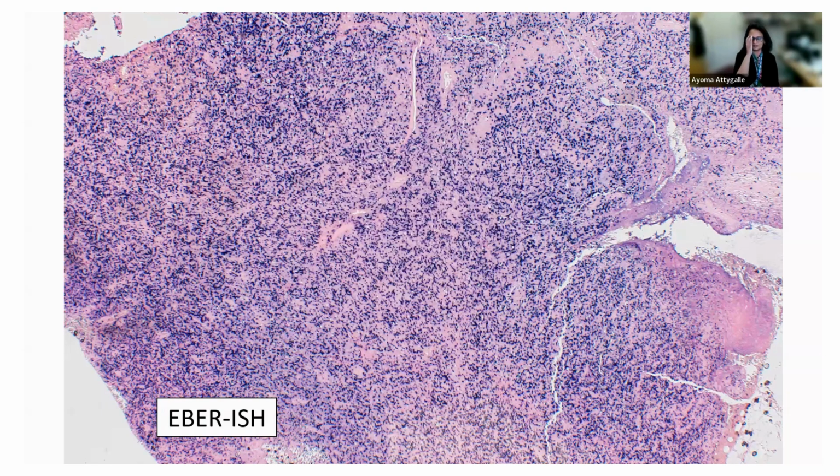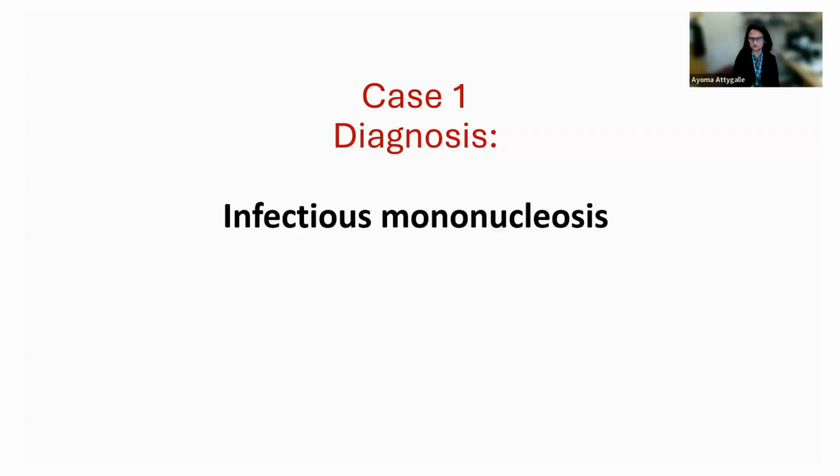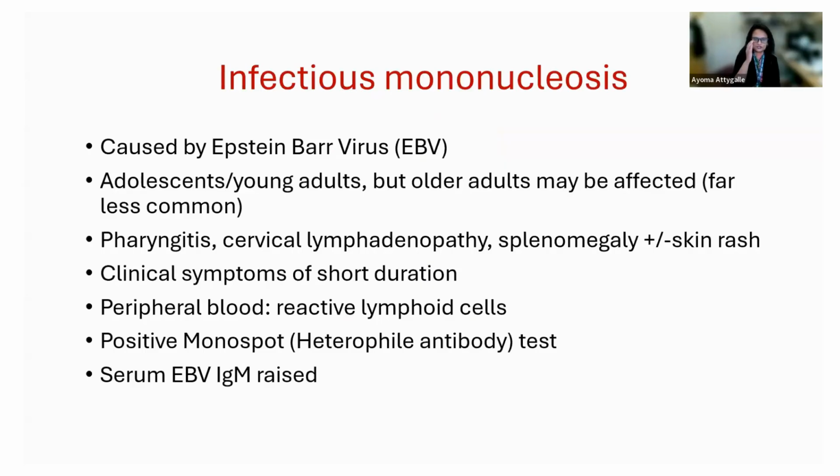So I'd like to have had a Q&A, a poll question, to ask you what you think of this. But I think all of you must have worked out the diagnosis by now, and that is infectious mononucleosis. Now, infectious mononucleosis is caused by EBV. In the West particularly, it occurs in adolescents and young adults. But in the West, older adults may be affected less commonly.